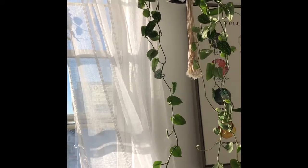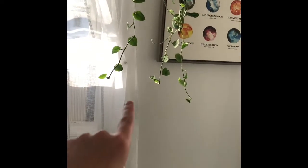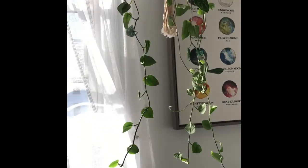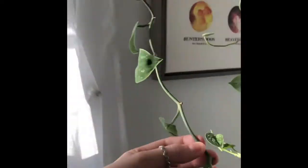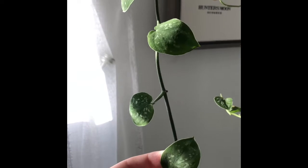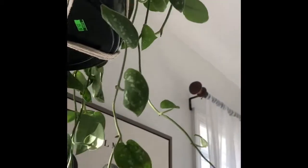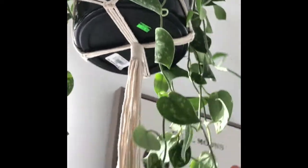I think I got her in June and she's made it this far. And I've trimmed her so many times. She was almost to the floor and I've trimmed her and she just keeps growing. So I haven't killed her yet, so I must be doing something right. I actually moved her by this window. She used to be in my living room, but she was pumping out really, really tiny leaves. Let me show you. This is really small. So I feel like she needed more light because this is a pretty big leaf. She should be pumping out big leaves, not small ones.